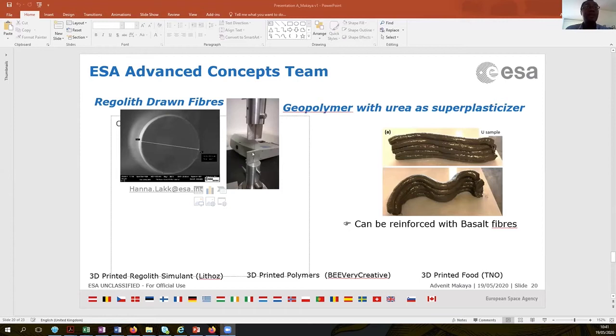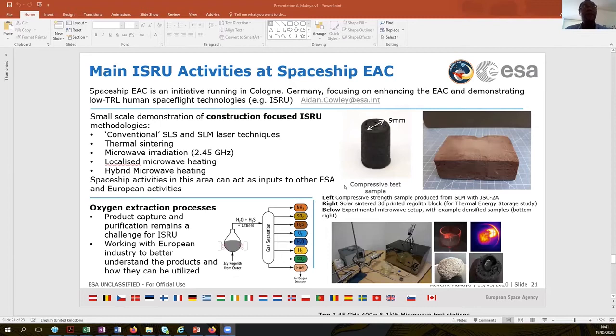Our advanced concept team is looking at how to make fibers out of regolith and use it to make composite material for construction. They've looked at using urea as a superplasticizer to make geopolymer, and there again this could be reinforced with basalt fiber. And we have in our European Astronaut Center in Cologne, in Germany, a team called Spaceship EAC, which gathers interns and PhD students to look at various concepts for long-term exploration. So they looked at laser sintering of regolith, using regolith for energy storage and microwave sintering, among others.